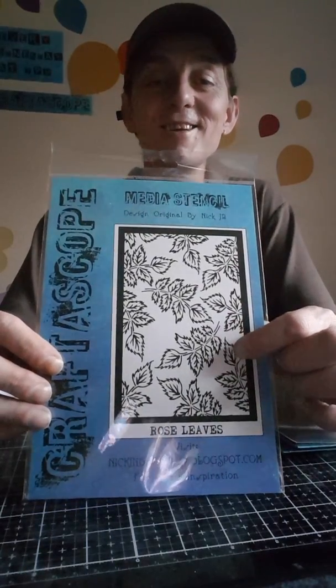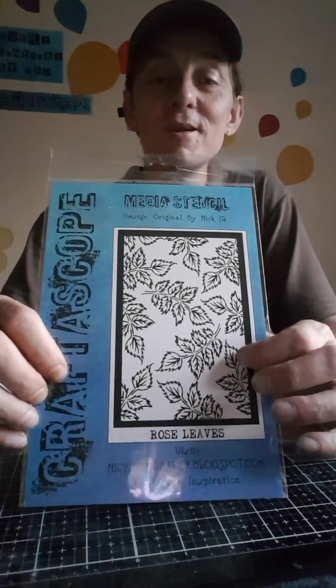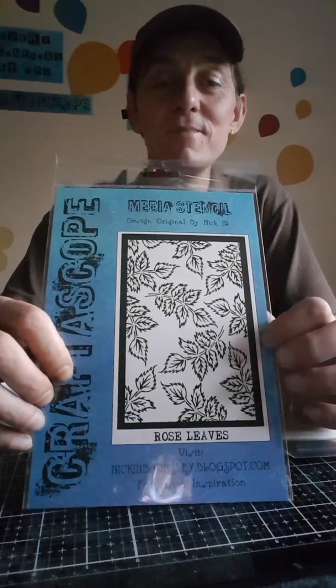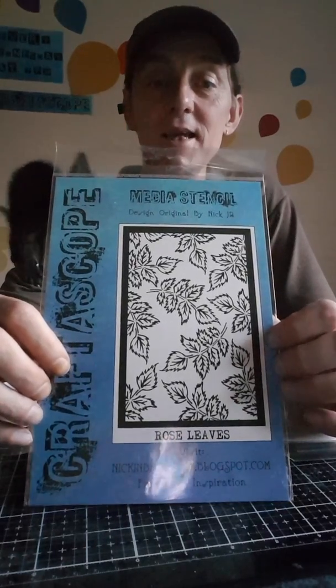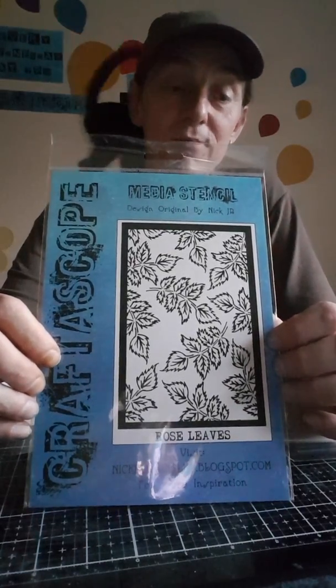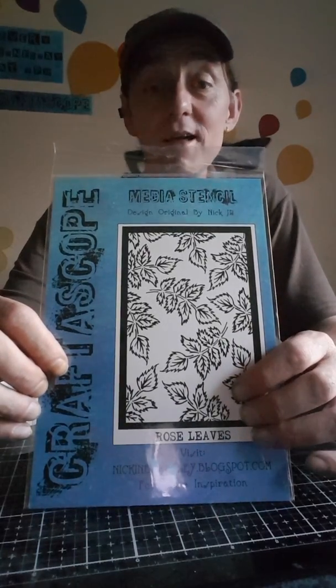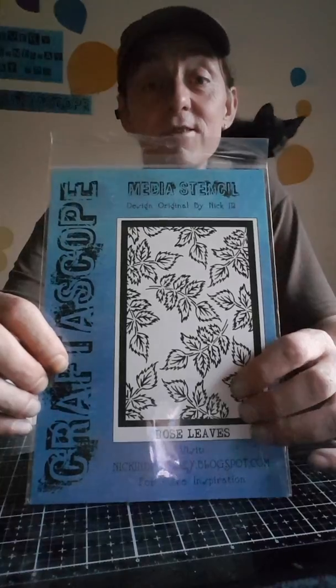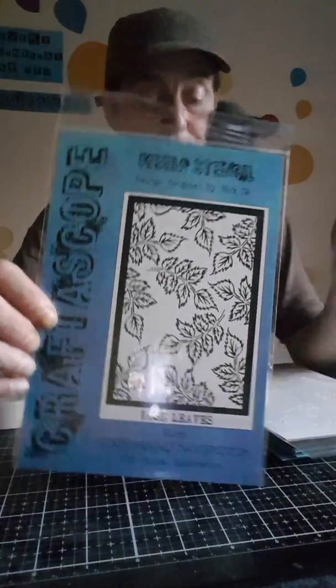Now I've been today, and I don't normally look at the design team samples because I like to see them when they come in to me. But I did have a peek, and they're, well, I hate the phrase blowing me away, but they really have. They're absolutely stunning. I really love them. They've done me proud again. So this is the rose leaves.